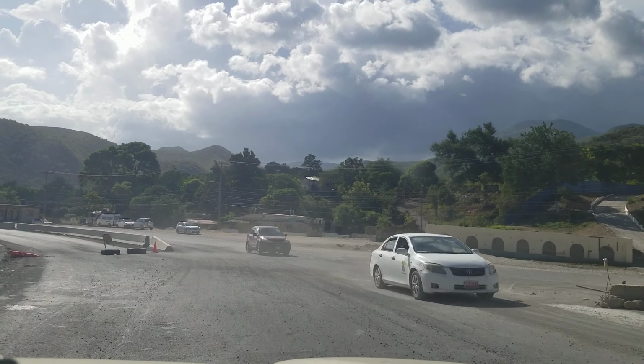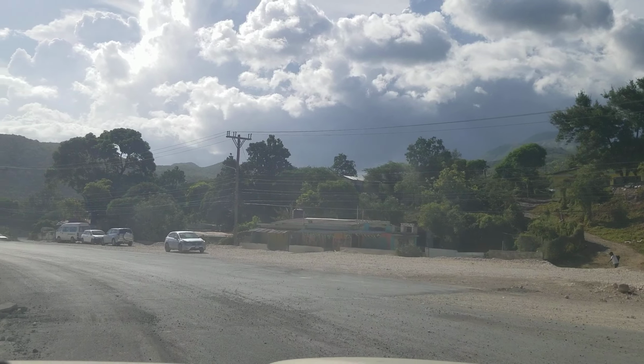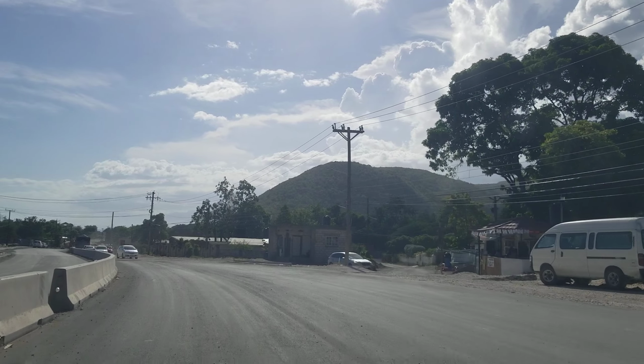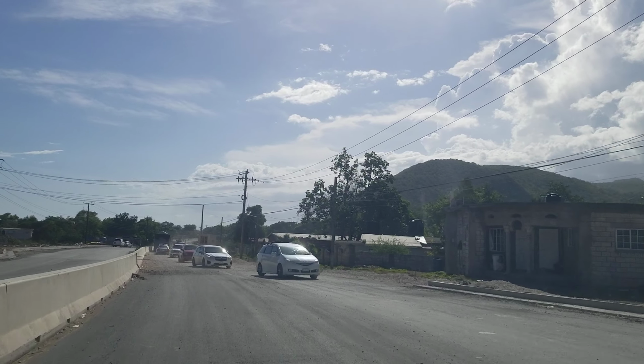All right, so at this point now we go back to the existing roadway that has been upgraded to four lanes. So the new alignment over the hill ends right where we started speaking again.